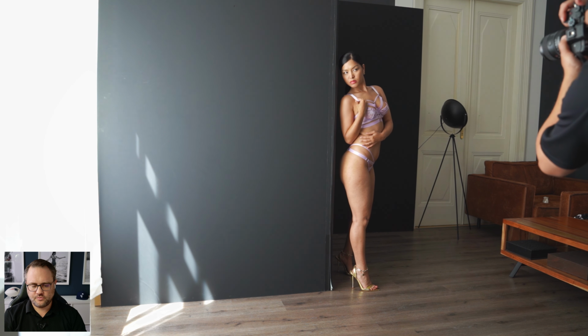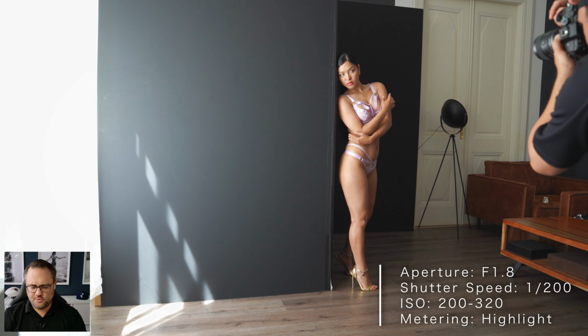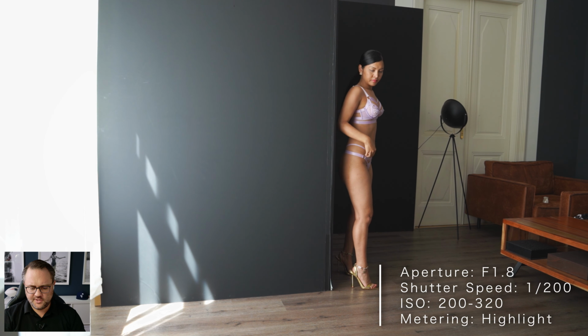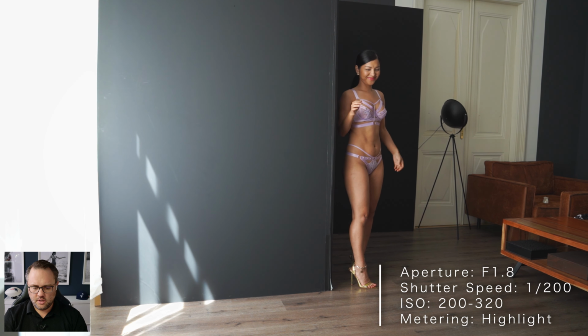And just updating you, the aperture is f1.8, the shutter speed is 1/200th of a second. ISO is on auto. We are at the moment between 200 and 320, and we're still in the metering mode highlight. So just an update on the camera settings. Dreh dich ein bisschen mehr auf, dafür kannst du ein kleines Stückchen nach hinten. Ja, heraus. Once again, a little bit correcting and directing Chloe to turn a little bit more towards the window.